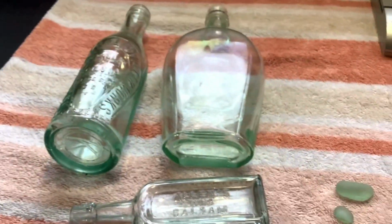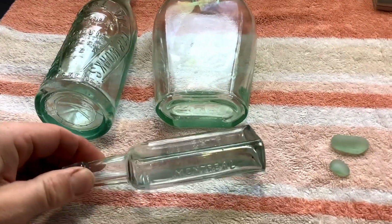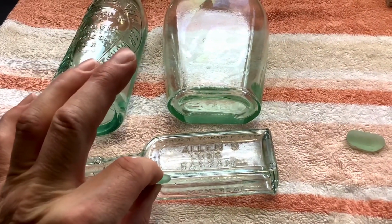So I've got my 3 candidates that I wanted to share with you right here on the table. So this is the patent medicine bottle. We can see that it's nice and flat, and that's why I assume that a piece like this probably comes from one of these type of bottles.